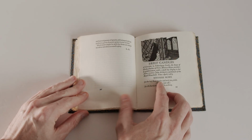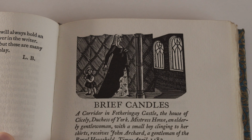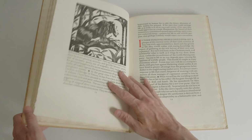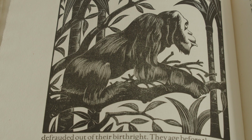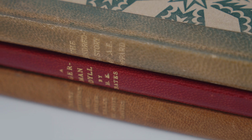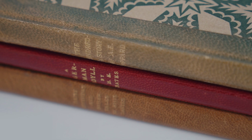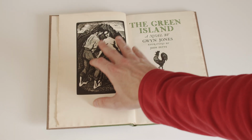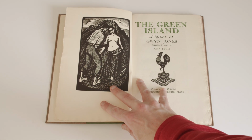This second wave coincided with the establishment of the Society of Wood Engravers in 1920 and saw the primacy of wood engraving in the publishing of their editions. In any case, these early private presses typically restricted their output to shorter works, mostly because of the practicalities of printing them by hand press.